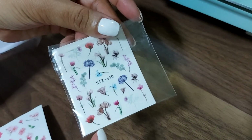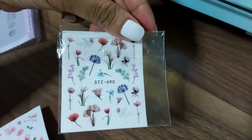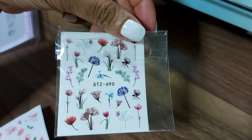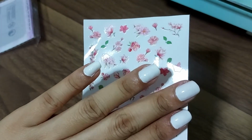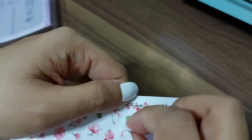So, I'll try this next time. Pero ang ganda lang ng design nito. Diba? It's very intricate and nice. Parang ang ganda. Pero ito, maganda rin naman kasi mga flowers, ganyan. So, make sure na patuyuin nyo muna yung mga nail polish ninyo before you put any of these. Ayan. So, dahan-dahan.